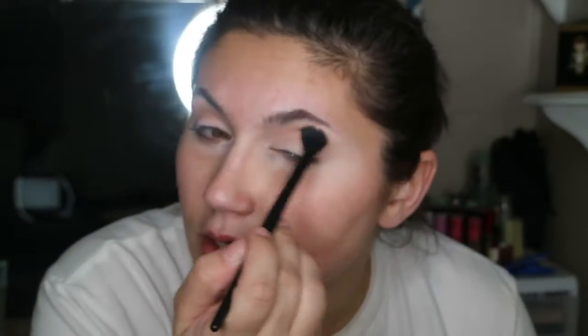Especially if you don't set it, you can get such beautiful colors out of your palettes just by putting a concealer down and going right on top of the concealer. I swear by it. It just creates such a beautiful pigment. I mean, don't get me wrong, there's some palettes you're never gonna get the color payoff that you want, but for the most part, this is going to be the easiest way to do that without having to put in way too much effort.